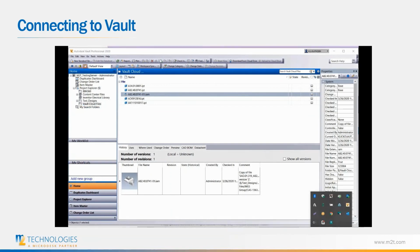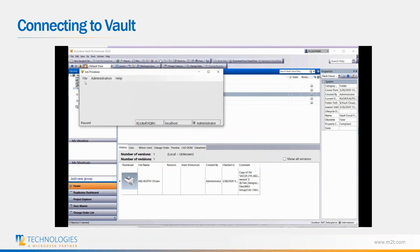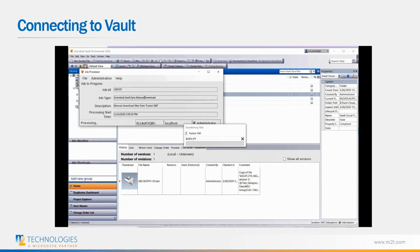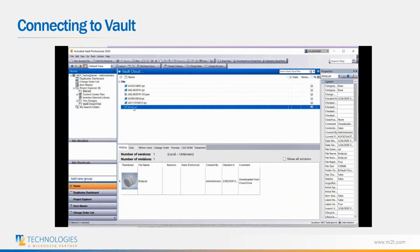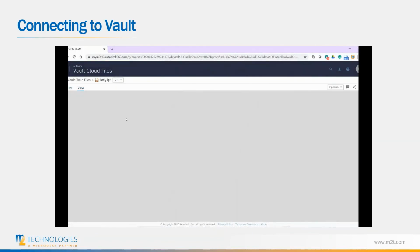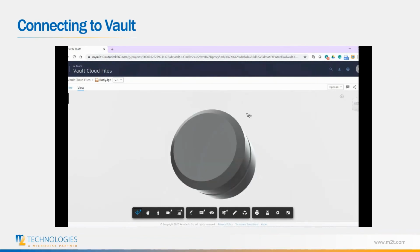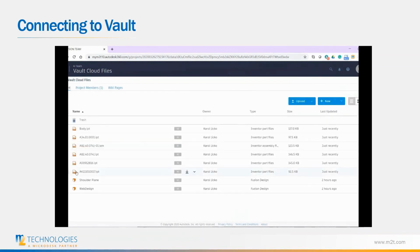Now it hasn't quite downloaded yet, so we're going to try jump starting the job processor again. Pause, resume. And there we can see it going. And it's done. So now when we go back and we hit refresh, there's our part from the Fusion team in our Vault. Now we come back and open this up, and we can see our view has now finished loading. And there we can see the full part in 3D and use all those commenting tools we used previously.